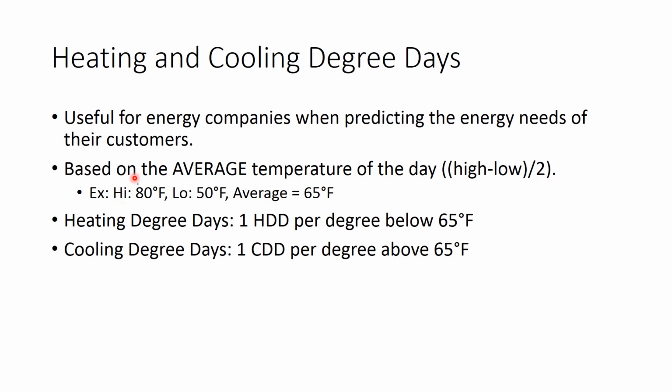Let's say your location has a high of 80 and a low of 50. If you take the average, that gives you a temperature of 65. Now, 65 is a pretty unique number because the whole heating and cooling degree days system is based entirely off of 65 degrees. Here's how it works. Whenever the average temperature is below 65, it's cool enough that people are going to be turning on their heaters. They're going to need energy for heating.